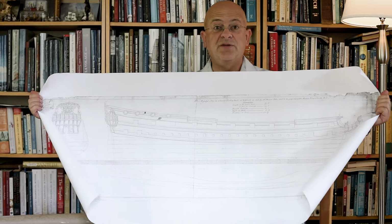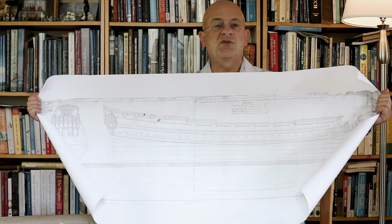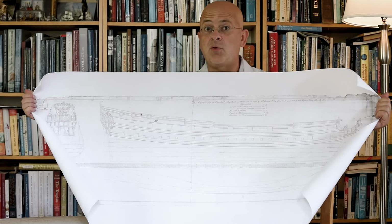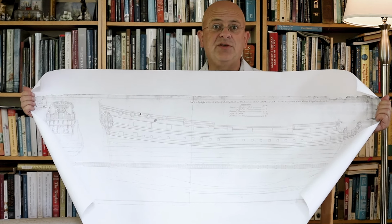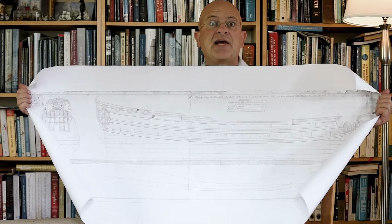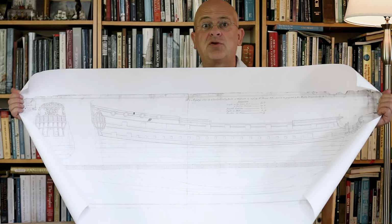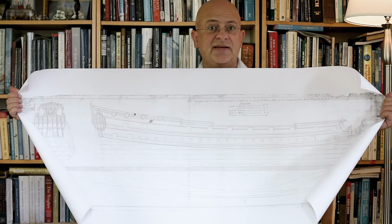The drawing specifically, this one is almost certainly an early 19th century copy of an earlier drawing that does not appear to have survived. It is held in the drawings collection of the National Maritime Museum, currently known as the Royal Maritime Museum in Greenwich. And of course it can be found and ordered online from the site.